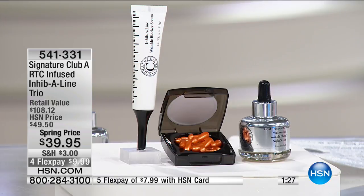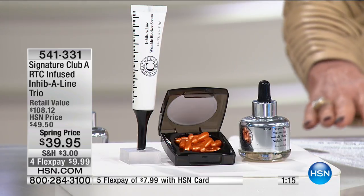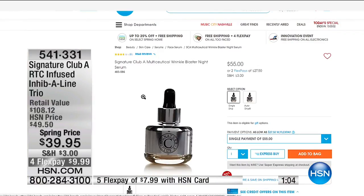Three products at $39.95. And to understand, we have sold 133 million of the capsules. Wow. And Adrienne, especially at $9.99 on 4 monthly installments, I say try it. Because just this one product, which is highly concentrated, it's like a little jewel. You'll love putting this on. It's so luxurious. This is $55. So that's less than the price of admission. Here it's on hsn.com for $55.